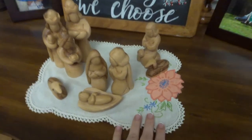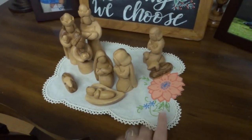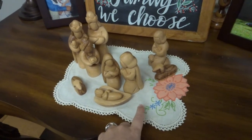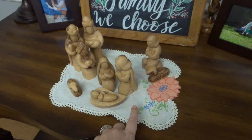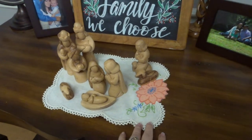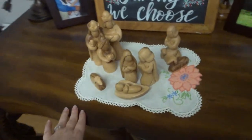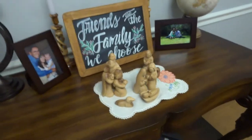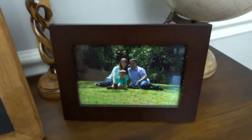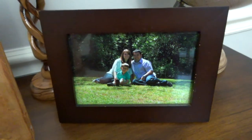This little, I guess, doily-ish thing. Actually, I have a set of three. I have a runner and then two of these. You're supposed to use them on your dresser and your nightstand. They were actually my grandmother's. So I always keep one of those out. I still have the whole set. They just don't always work in my decor. And this was a picture of us when we were young. My kid was three, I think. Three, four.